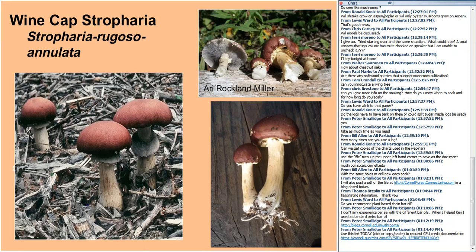So the full name is Stropharia rugosa annulata, really nice reddish mushroom. Really distinctive ring here around the stem. And this mushroom really tastes a lot like a portobello mushroom soaked in red wine. So if that sounds good to you, then you might want to try Stropharia out. The nice thing about Stropharia is sort of the ease of inoculation.